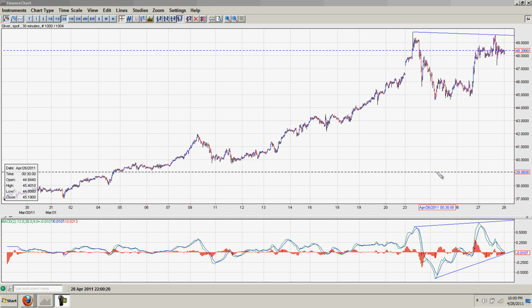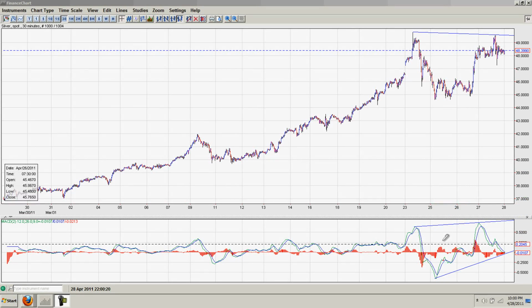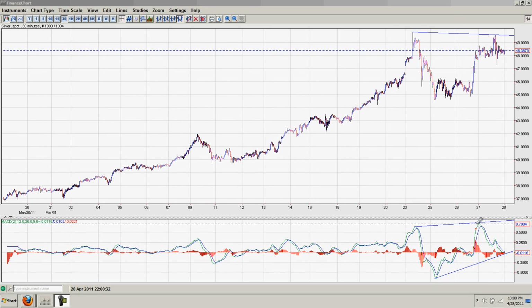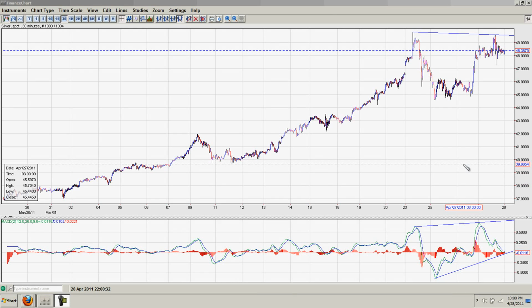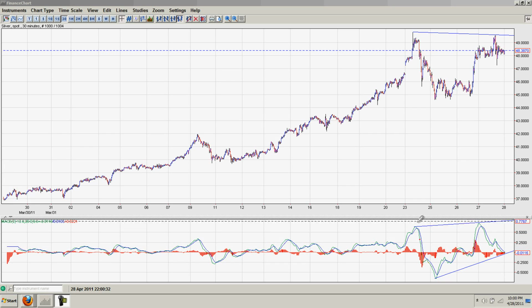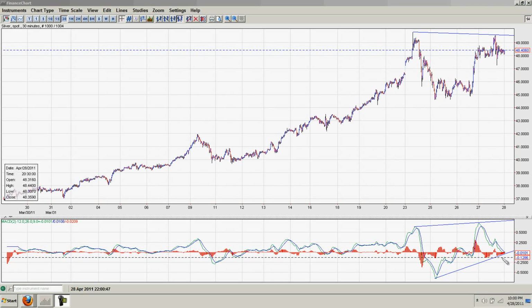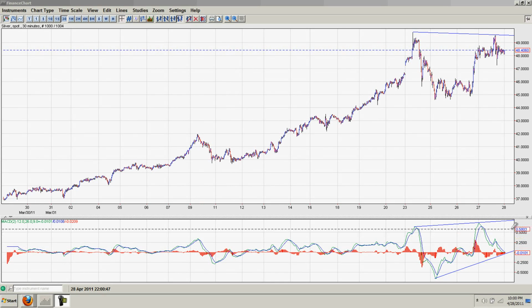I have drawn the lines in for the MACD buy and sell points that I pointed out the other day. If you remember, I pointed out these two tops here and observed that if we really are getting a rollover to a bear market, we will see the failure of the buy signals and the success of the sell signals. Well, it's very interesting right now. We seem to be rolling over to the upside.